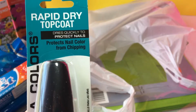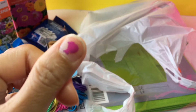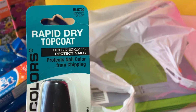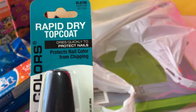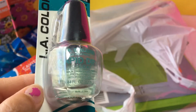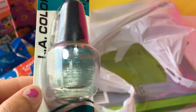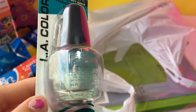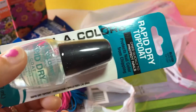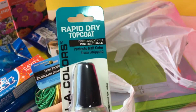Now, I don't know about you, but whenever I paint my nails, look, it's chipping off. So this one says it dries quickly to protect nails and protects my color from chipping. That's great, so I bought this. I have used Sally Hansen protector before, but it costs like $5. So I'm going to try this one. If it works, then it works. If not, it's not. The important thing is I don't have to spend a lot of money.